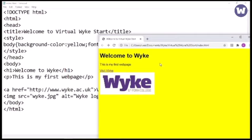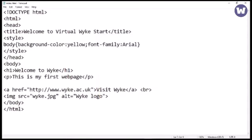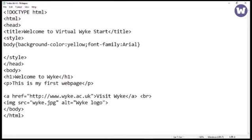Okay, so we've changed the style of the body of the document, so that color yellow applies to the background of the entire web page. Font family changes the font for every single element within that. We can also be more specific and set styles for other elements.